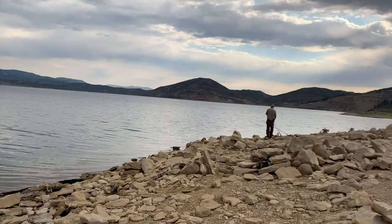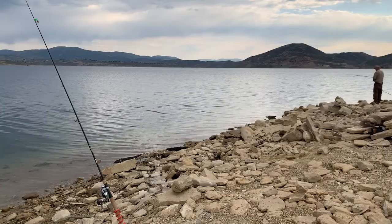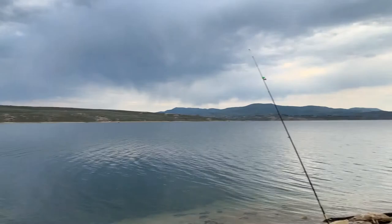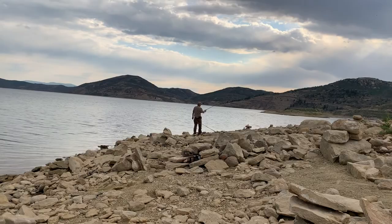This guy right here, just met him, his name's Pride. Pretty cool dude. I like trying to talk to people when we're out fishing. It's usually about 50% of the time they like talking back. But my man Pride asked if he could squeeze in there. I was like, yeah man, we can scoot over. Old school fisherman.